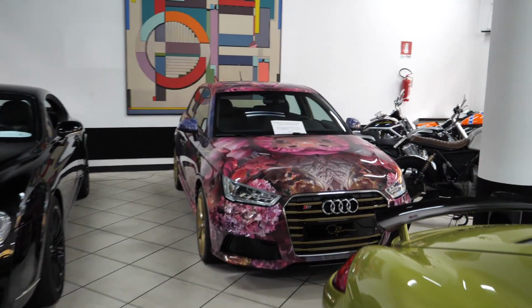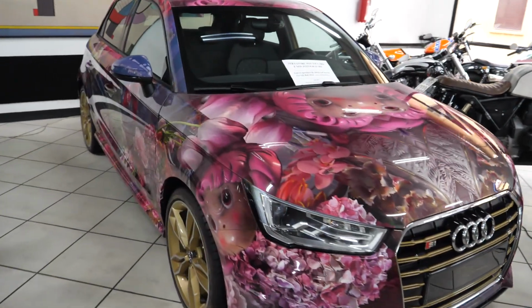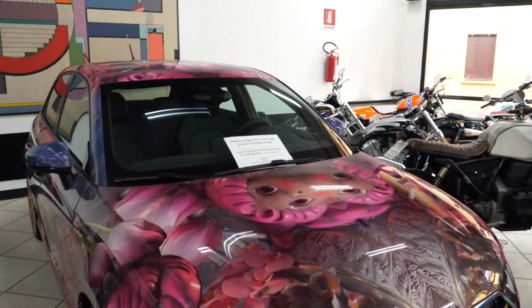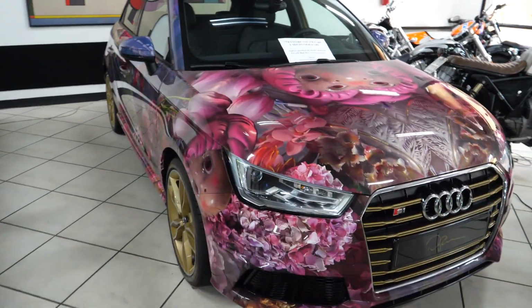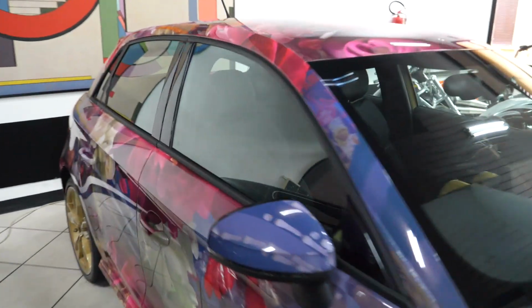I'm not sure you're going to believe this, but this S1, that is paint, that's not a wrap. This was commissioned by an artist, David LaChapelle, you can see up there. And, I mean, look at it, look at the gold wheels, this is crazy. The interior is just as mad. You can see gold on the air conditioning vents, but yeah, paint.